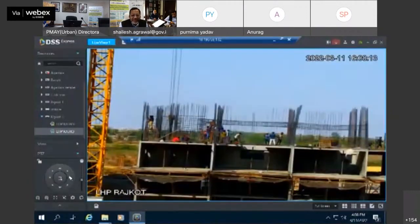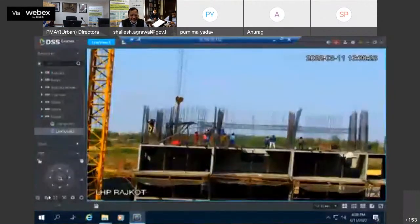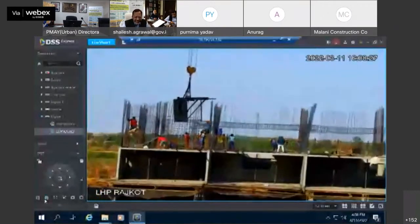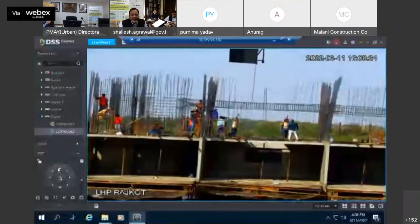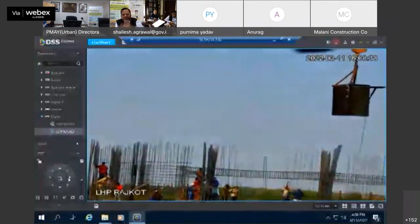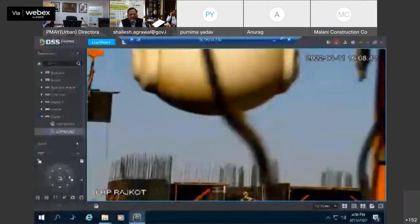Balani sir, I think you can tell them about the speed, because the kind of speed you are achieving for this project is very fast. Before that, you see, this is that L we were talking about. They are hoisting that L through the tower crane. It was first put down and checked for damages. Then oil was painted on the side where concreting will come. Now they are taking it to the designated location.